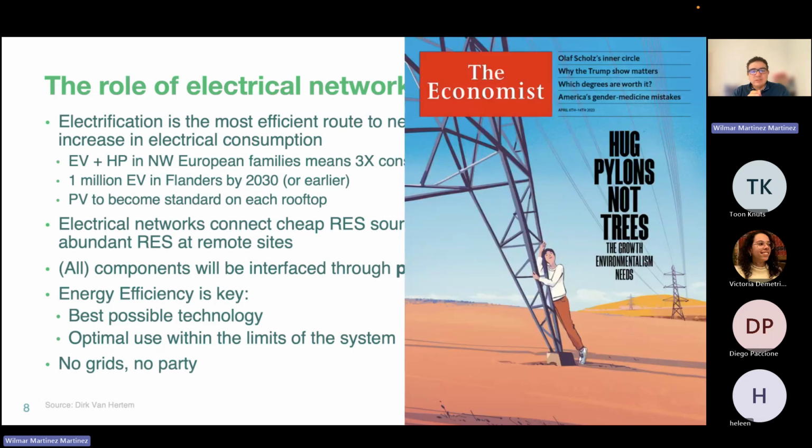And this one, perhaps you have seen it in The Economist some time ago: there is a tendency to hug trees, but we should also hug pylons, because they are the ones that could actually take us to these net zero scenarios in the coming decades. Not only pylons, actually. We already foresee that with the tremendous amount of energy and power that we need in the future, we will not need pylons, we will need underground cables everywhere. But that's just an introduction of why the role of electrical networks is important when we talk about electric vehicle infrastructure.